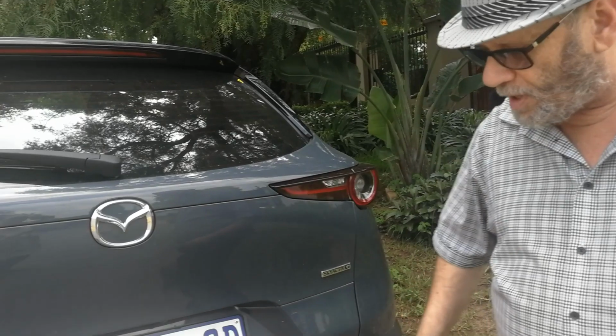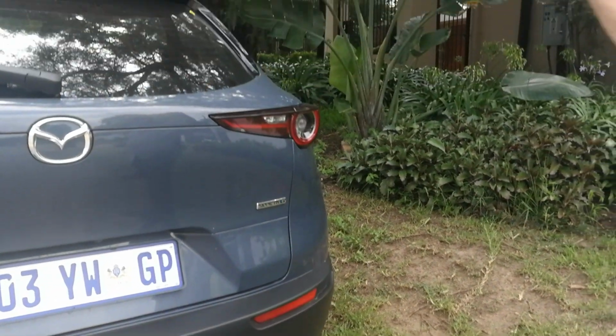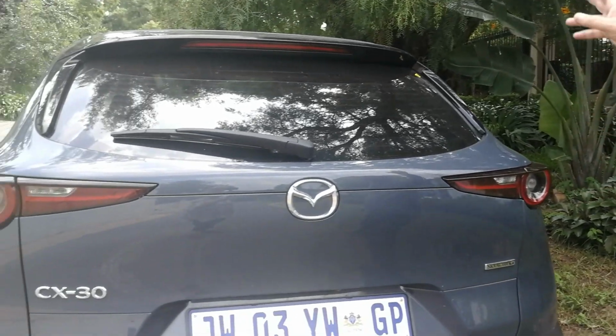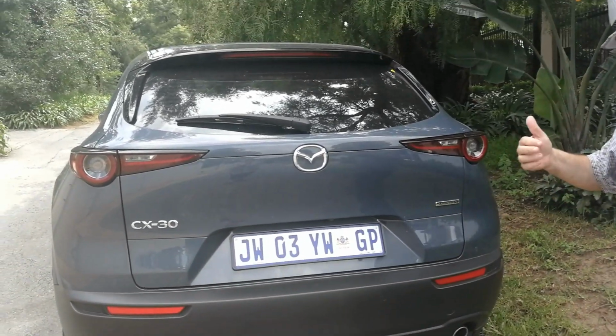All three versions that are available come with a 2-litre engine that is very familiar in the Mazda range. Puts out of course 121 kilowatts and 213 newton meters of torque from the engine. So it's nice output, no turbos. You don't need it on this, not in this usage and in this application. Just very neatly finished off all round and different. The light treatment front and rear I just find very, very different. Let's get inside.